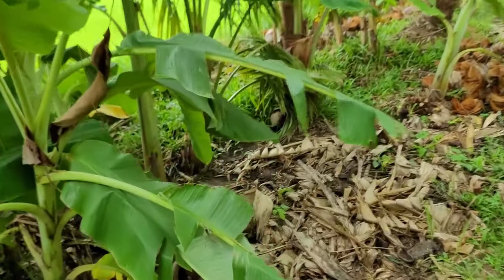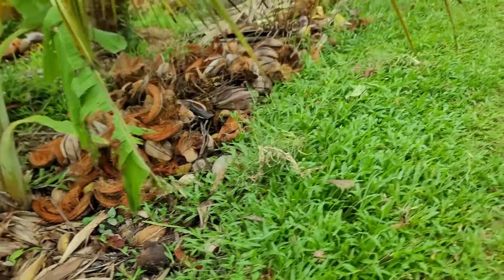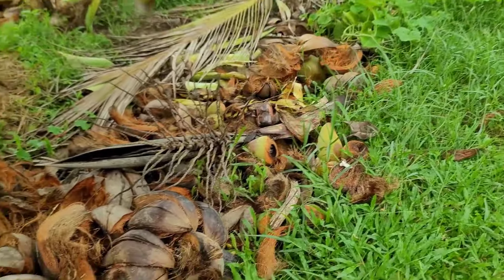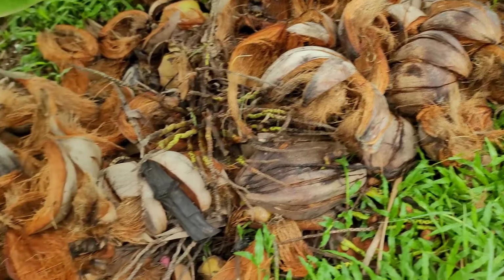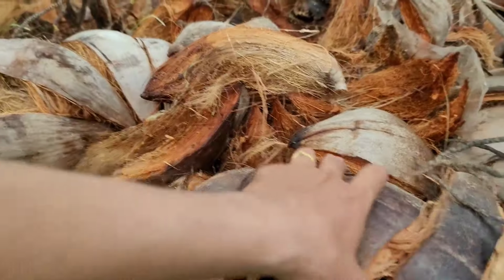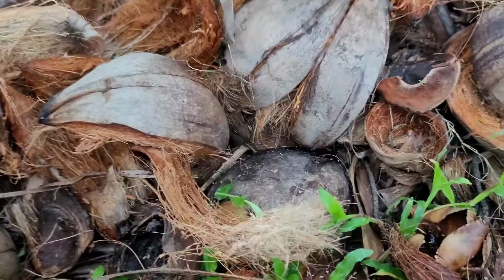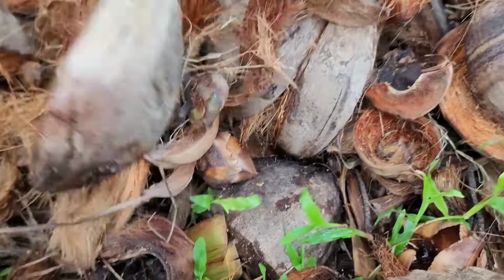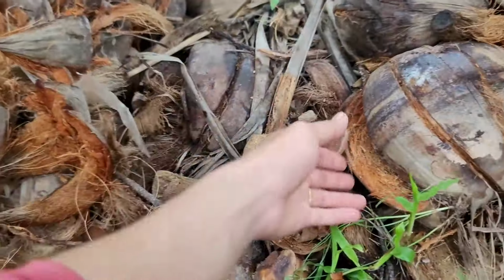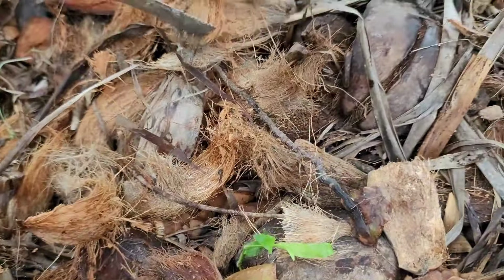Okay, now let's come here into the insects. I see the coconut litter here. This is a lot of coconut fruit that they cut and collect here. So let's check under this coconut to see if we can find any insects down there. Okay, now let's take them one by one.